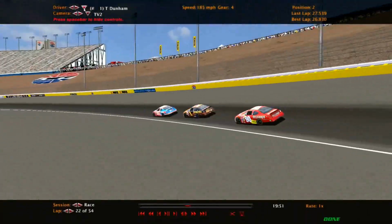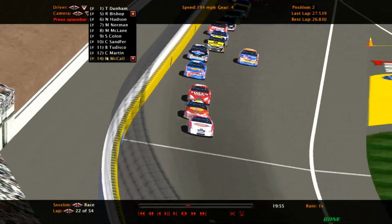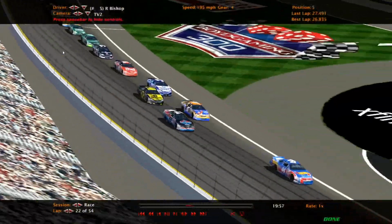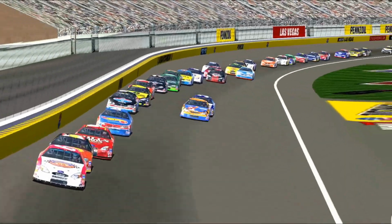Oh, watch out for the 93. The 93 is going to go around the outside of RJ Bishop. That'll be for 5th place. And he's got it. Now Michael Norman's going to follow suit as well.